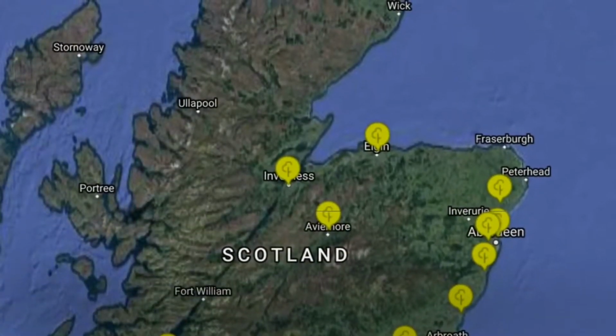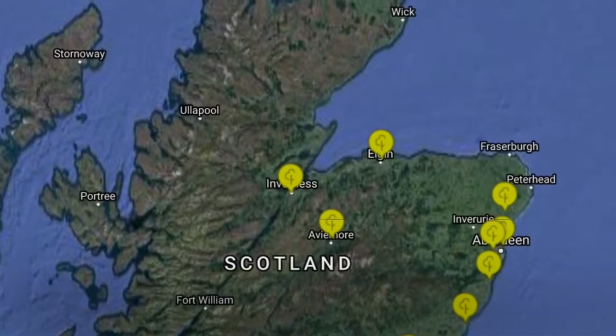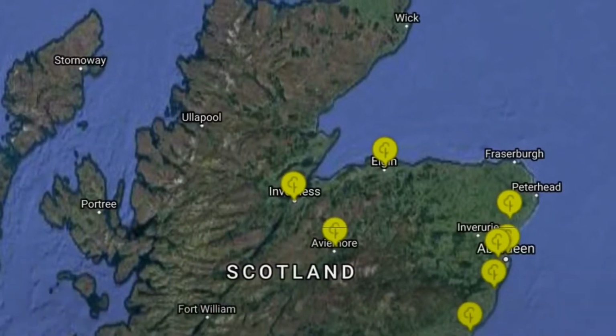Elgin Parkrun is the most northern parkrun in the whole of the UK, correct as of the 15th of July 17.